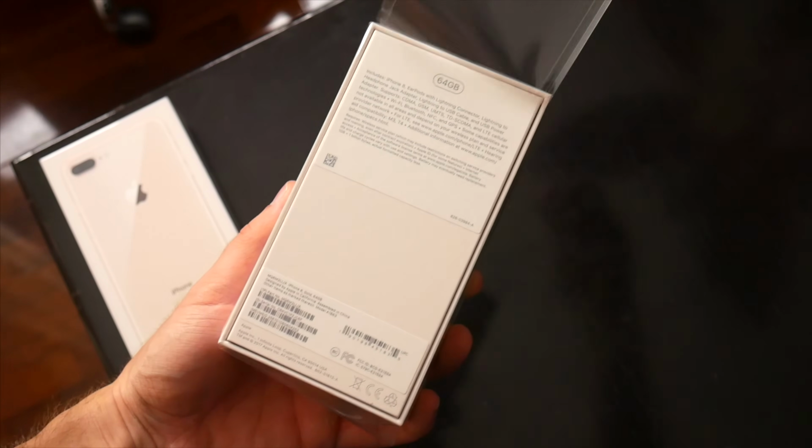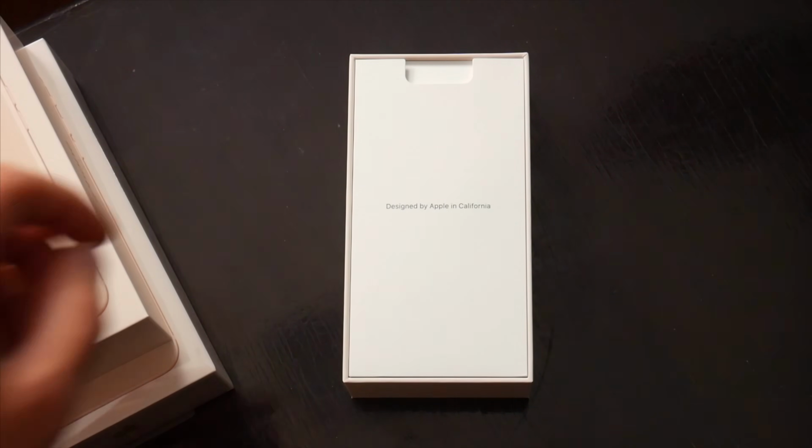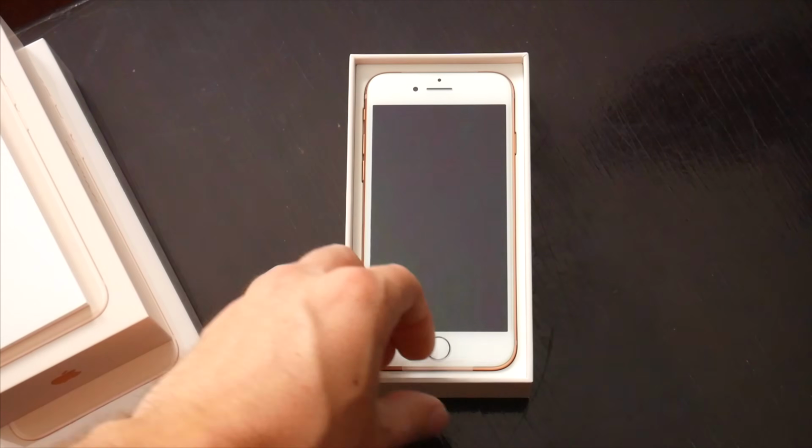So we'll go ahead and pull back the tab, peel off the plastic wrap from the outside of the box, pull off the lid, and like always, we're first greeted by Apple's Designed by Apple in California slogan on a package of paperwork. And underneath that is where the shiny new iPhone 8 sits.